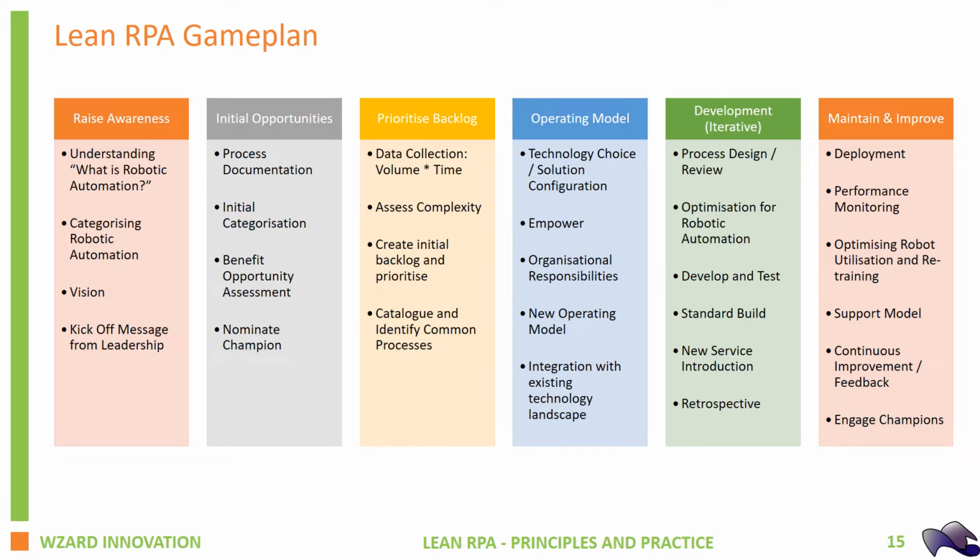Finally, we have maintain and improve. This is the ongoing monitoring and running, actually potentially 24/7. And that brings in operational challenges and performance monitoring and actually responsibilities for deployment. So the chance now is for continuous improvement. How can we start to improve our own newly defined operating model? And that's where lean thinking comes in again.